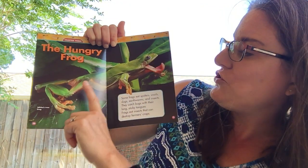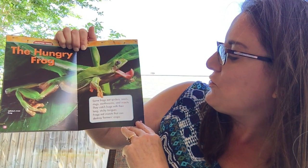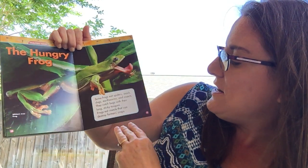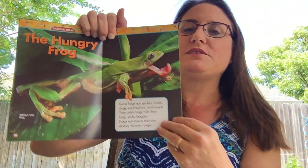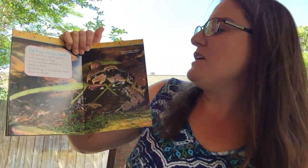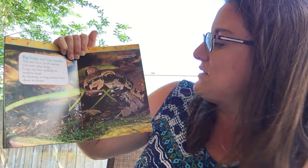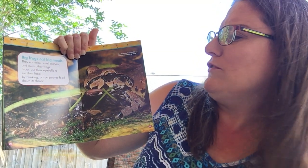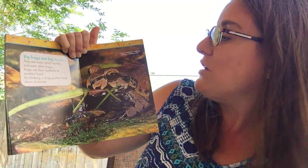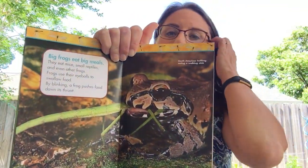Chapter 3, the hungry frog. This is White's tree frog. Some frogs eat spiders, snails, slugs, earthworms, and insects. They catch bugs with their long, sticky tongues. Frogs eat insects that can destroy farmers' crops. Big frogs eat big meals. They eat mice, small reptiles, and even other frogs. Frogs use their eyeballs to swallow food. Did not know that. By blinking, a frog pushes food down its throat. This is a South African bullfrog eating a walking stick.